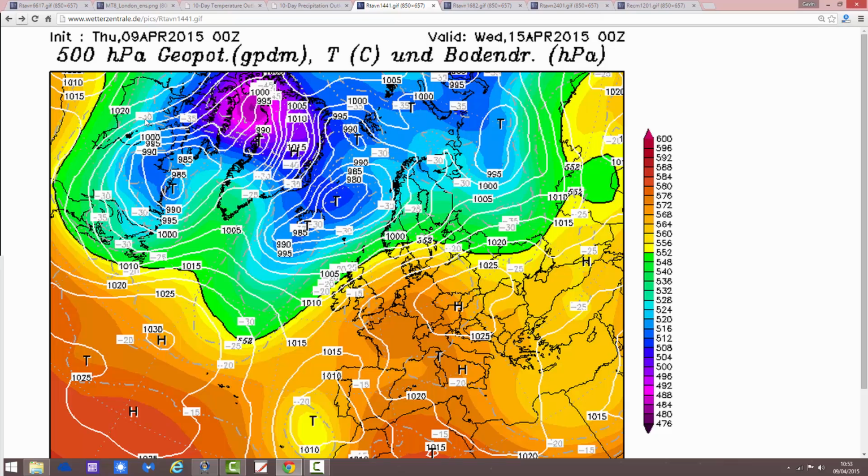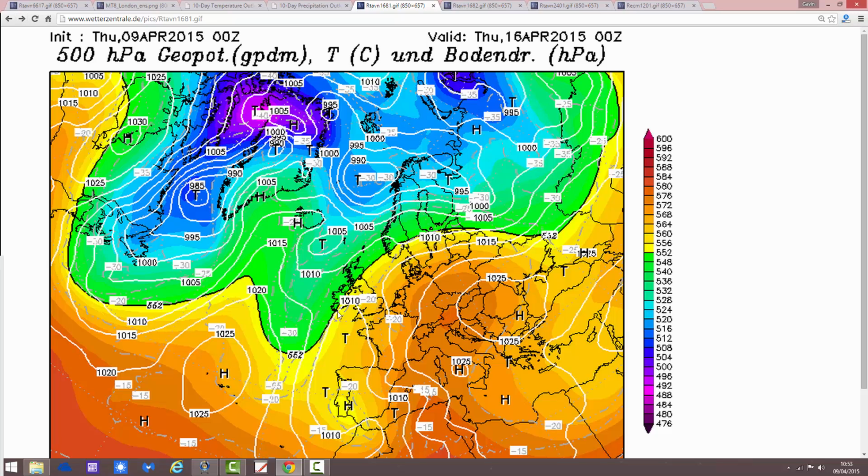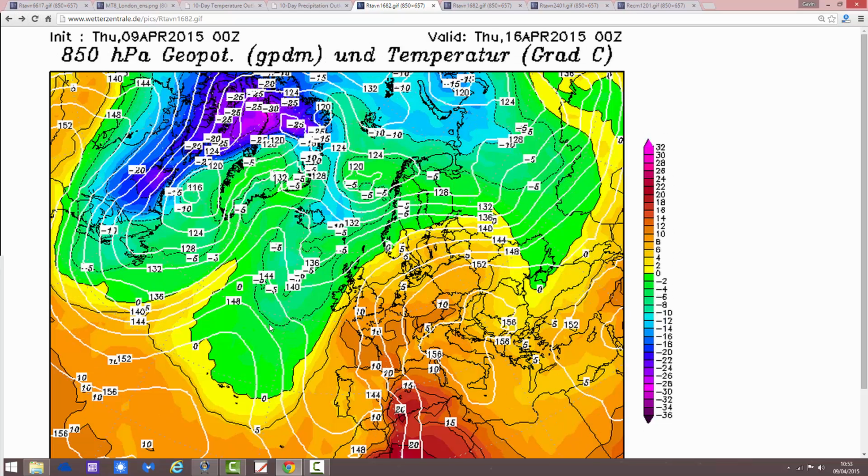As we move through into the middle part of the week, the ridge hangs on in the south. It's still relatively unsettled up in the north, and then the ridge slips away later on next week. This is Thursday the 16th. The ridge goes off in towards central eastern parts of Europe, and we're pulling up this southerly wind, and notice pressure is leaking away down to the southeast. That's the hints of the Spanish plume I was telling you about. Low pressure eventually starts to form within that.